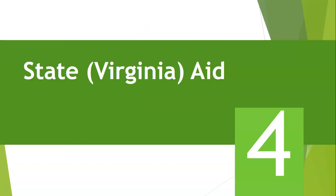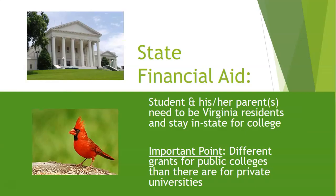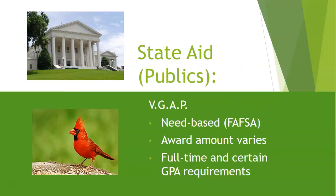Now let's talk about state aid for Virginians. So for state financial aid, the student and the parent need to be Virginia residents and stay in state for college. I mean, that makes sense. Taxpayer money wants to stay within the state. Now there is an important point. If you're applying to both public colleges and private universities, the state aid will be different because there's different grants for the publics and the privates. It's kind of bizarre, but it's true.